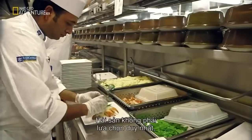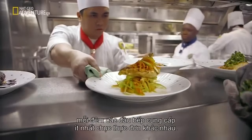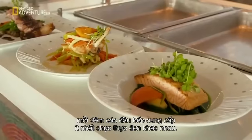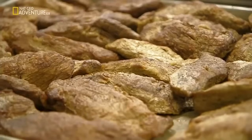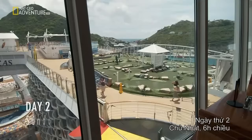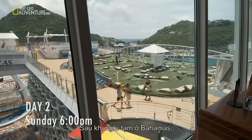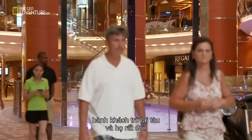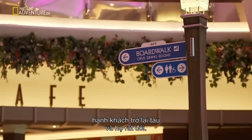And seafood isn't the only option. Every night, the chefs offer at least a dozen different menu choices. After their short stop in the Bahamas, passengers are back. And they're hungry. It's time for that fish to fry.